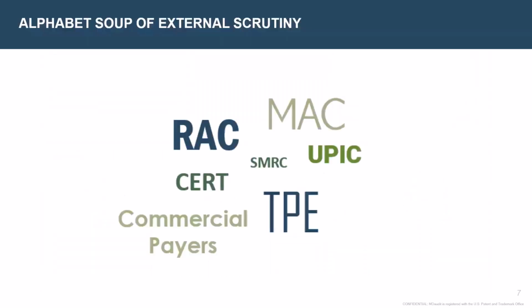Okay, the next part of this, I thought it would be kind of funny to take a look at this. It's a little dizzying. So along with all of that scrutiny of your claims and denials, is this alphabet soup of external scrutiny. So you're receiving letters from RACs, MACs, UPIC, SMRC, TPE, you name it. We're really even seeing in the MD Audit community where MACs will approve something and the RAC will come back and do an external audit.